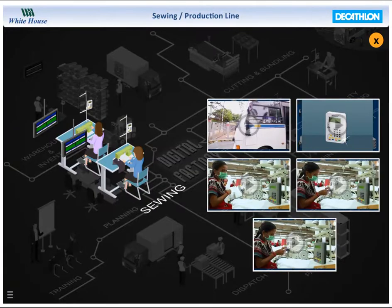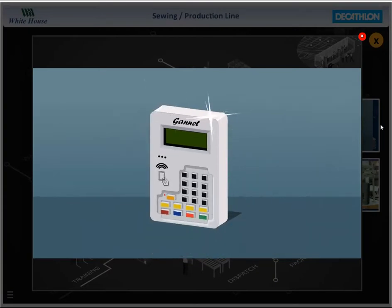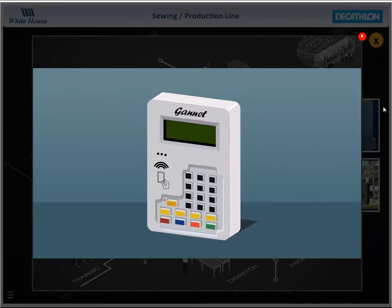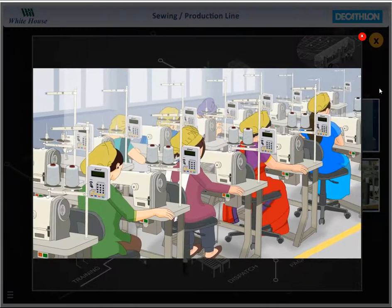Data collection in the production line through manual methods has never been on time or precise. To overcome this, Gannett, the innovative data collection device, evolved from the data logger, captures all the data connected to the sewing operations. Gannett takes production line monitoring beyond just automation.